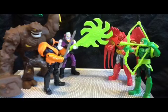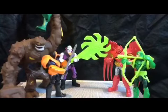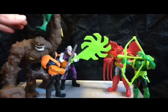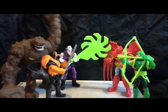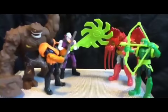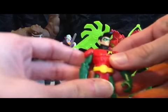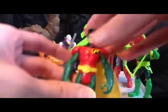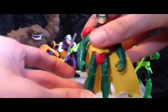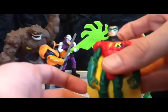Next up, we'll have a look at Robin. If you're wondering where he is, he's up there. I have Clayface holding on to him, so let me just get him out of his hand here. I'm knocking everyone over. Alright. Robin, same articulation as Batman. He's got the big old whoop-de-doo on his head, which I think is kind of silly, but sort of 50s looking, in all honesty. I mean, the costume's colorful.